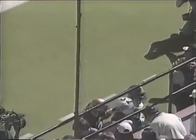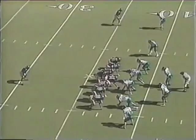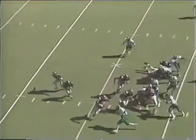Colorado going deep again, but out of bounds. Pass intended for James Kidd. And that throw goes a little bit more towards the inside. It's probably a completion to Kidd. Instead, 2nd and 10.